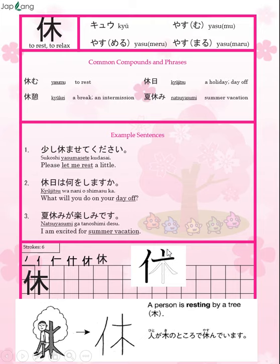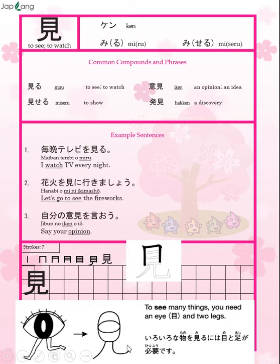This is a 6-stroke order over here. You can start writing like this, and probably just to remember, a person is resting by a tree. You can see a tree. This is the tree kanji, right? Only one single kanji would be tree, and this is the hito kanji. So one person is resting by a tree. All right. Thank you. We move to next, and the next kanji is miru.